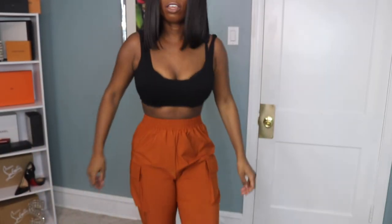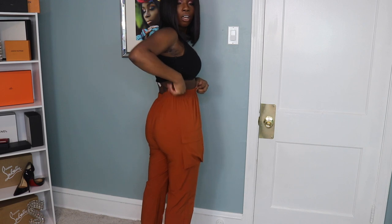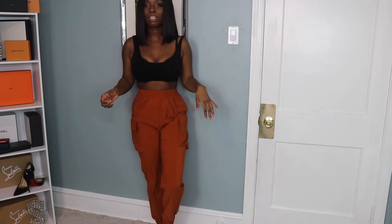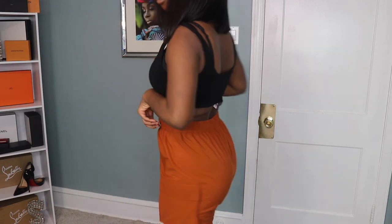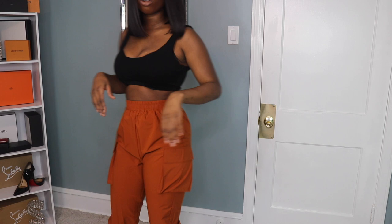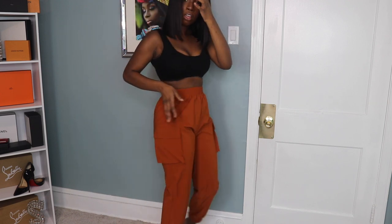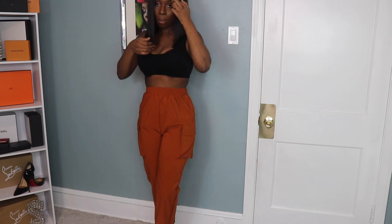The next thing I got were these cargo pants, which I love so much. As you guys can see, I'm really in love with the shades of brown this season. I just love them on my skin. Chocolate beauty, you get me? I'm loving it. It's absolutely stunning. It's giving me figure. It's giving me shape. I'm loving it on myself.